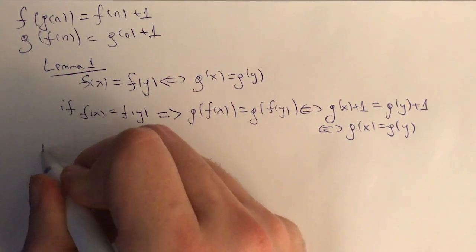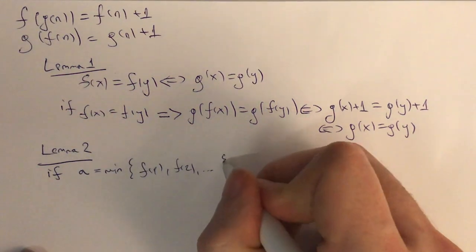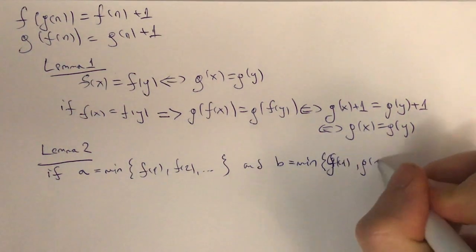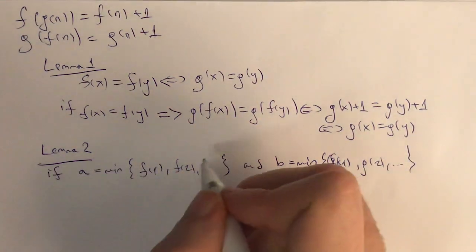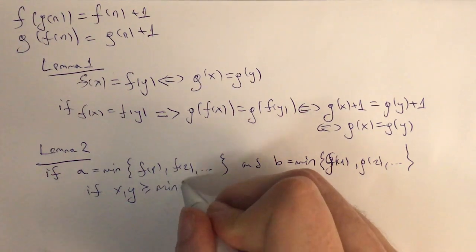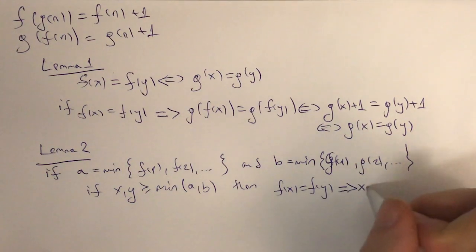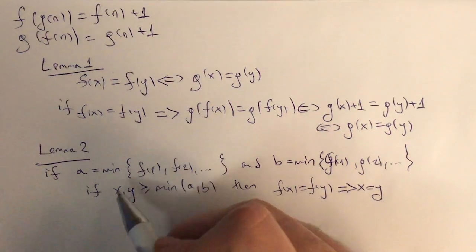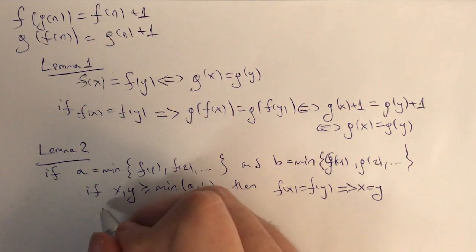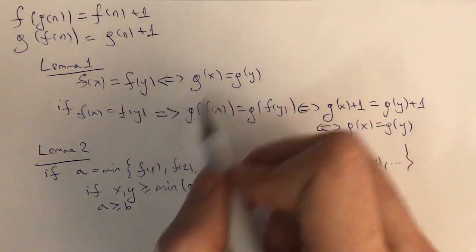And now we prove lemma 2. If a is the minimum of the set f of 1, f of 2 up till infinity, and b is the minimum of the set g of 1, g of 2 up till infinity, we have that if x and y are greater than or equal to the smaller of a and b, then f of x equals f of y implies that x equals y. So assume both x and y are greater than or equal to the minimum of a and b, and assume without loss of generality that a is greater than or equal to b, because this would also hold true for g of x and g of y.